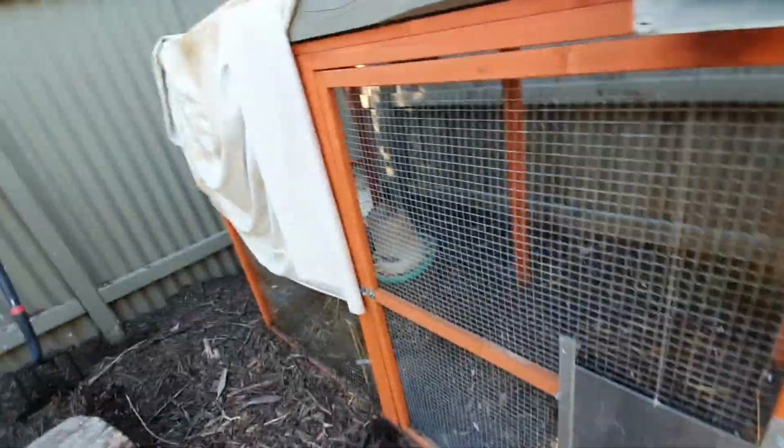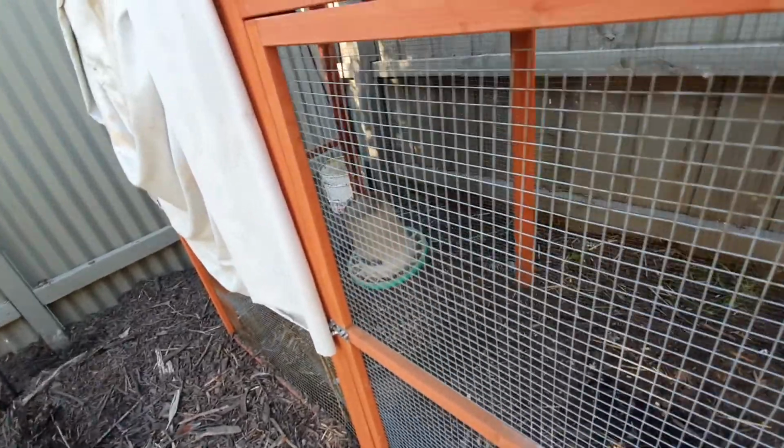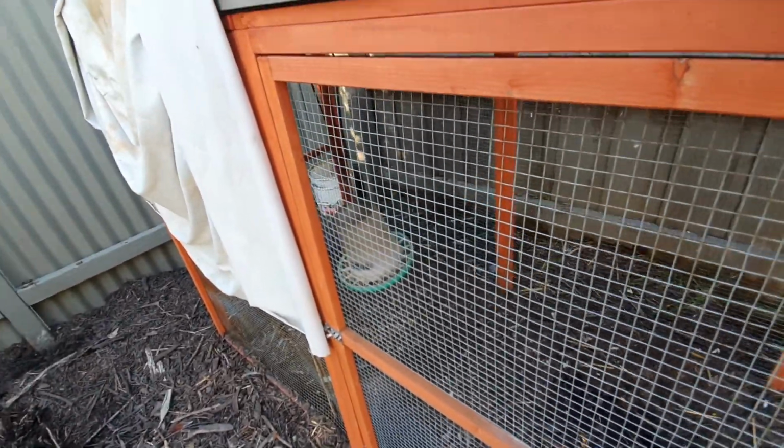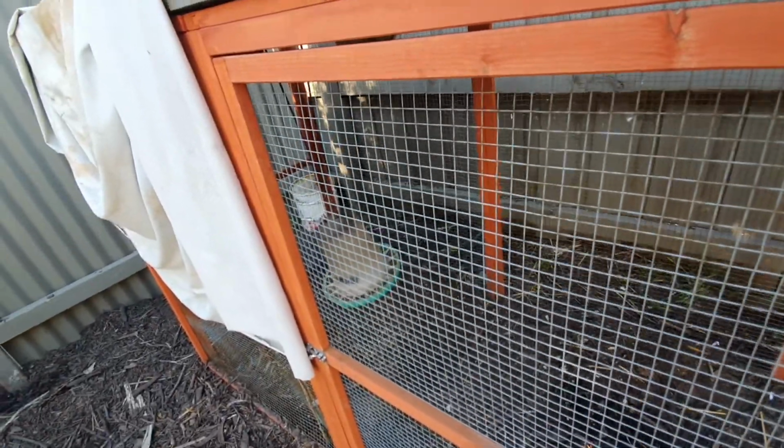There's a feeder that's hanging from a rope, and that's just to keep it clean, because they dig, and so you don't want the feeder on the ground and then there's all this mess in your feeder.